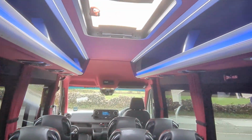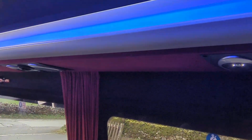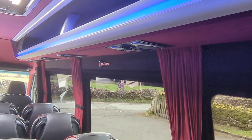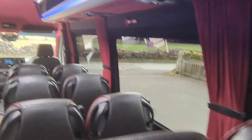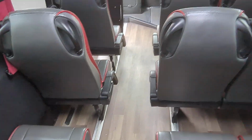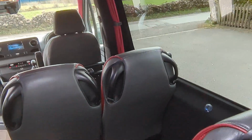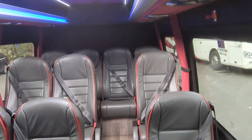So, working down from the top, as we always do, we've got full internal length luggage racks. We've got individual passenger service units. We are fully air conditioned. I can feel that. Single glazed windows with decorative curtains. And we've got a wood effect laminate to the floor. She's in, considering she's 6 years old, she's in really, really good condition for her age, I have to say. Can't really find any faults internally.